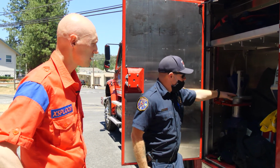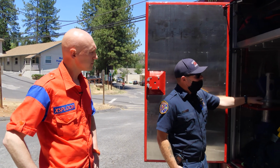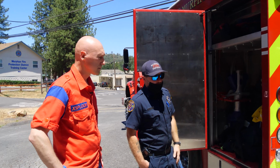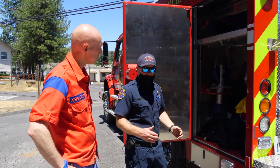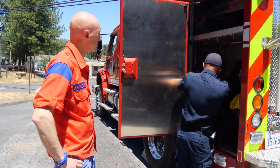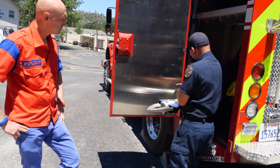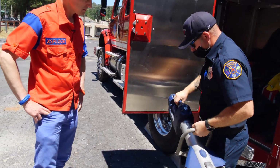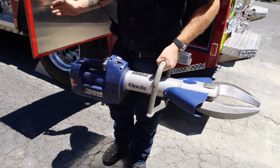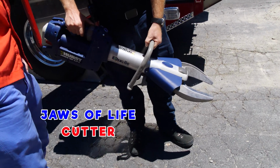Right? Oh yeah, these are electric hydraulic. Like on that engine there, it's hydraulic, so you have a pump and lines. These are just self-contained. It's all one piece. The only downside is they're a little heavy, but the nice thing is not having any cables to interfere with. Wow, look at that.